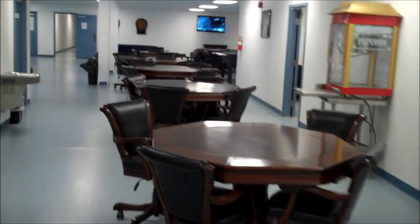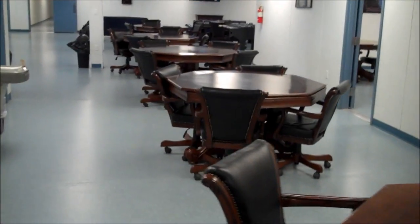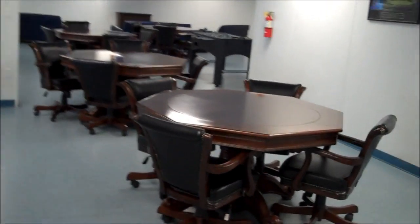And this is kind of a common area here where some of the guys can hang out in their free time. Absolutely. So guys come in here 24 hours a day. Okay. We have our internet cafe. So in here we got 25 computers that are available for the guys. Oh boy.